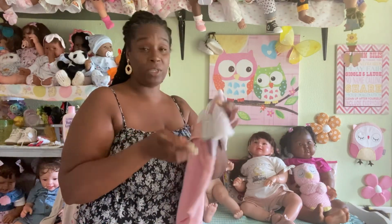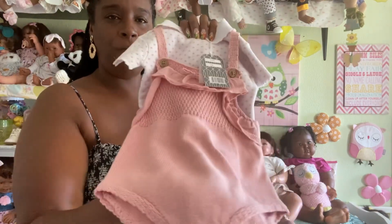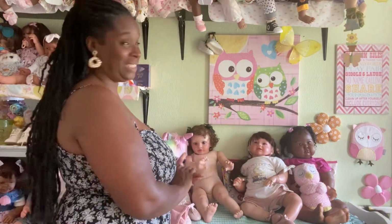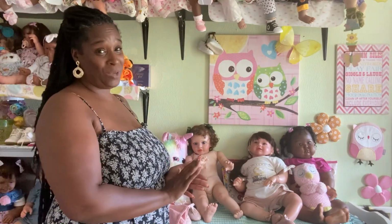This outfit used to cost $28, guys. It's a beautiful knitted outfit. So I'm really hoping that it's going to fit little Miss Pippa Winta. I'm going to say Pippa Winta, guys. Pippa Winta, really good. I think I like the flow of Pippa Winta.